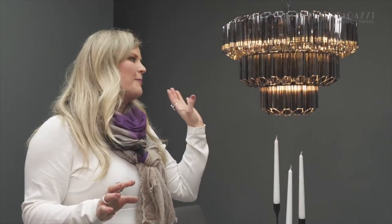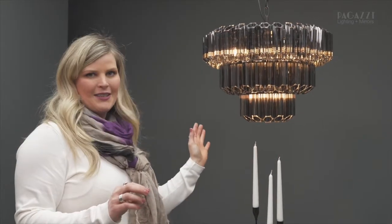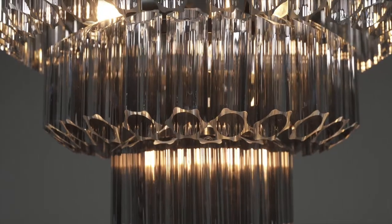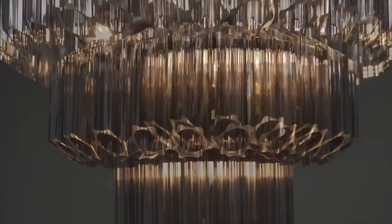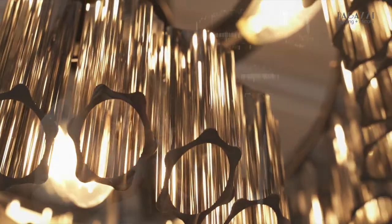The smoked beads are just gorgeous. All glass, beautiful three tiers. And the thing that I love the most about this one is it's actually got matte black metalwork throughout. So all the chain and the inside of the lamp is all matte black. So what that means is it just lets those glass pieces absolutely shine. And it's great if you're wanting to add matte black to your room, but still make it really glamorous. Because this is glamorous, guys, but it's also really modern.